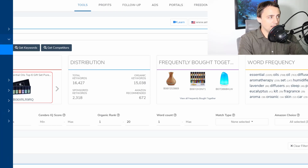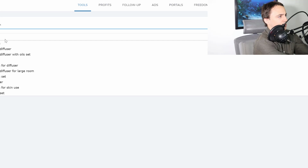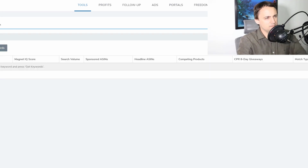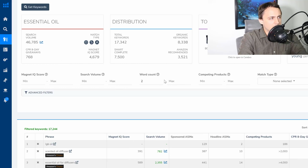You're also going to be using a tool called Magnet, and then let me just show you briefly how to use that. And this is very basic stuff, guys, right? What you would do is you would type essential oil. And let's just try with essential oil, okay? And this is going to return a bunch of different keywords that other products that are similar to this are ranking for and indexing for. Okay, so we got back 17,000 keywords.